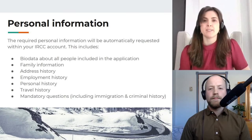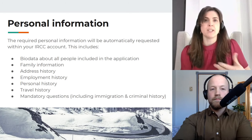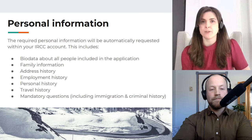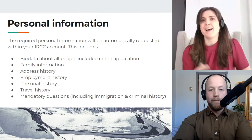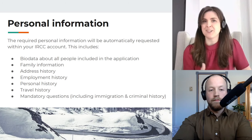So for everyone you've listed, and this is probably where a lot of people might have this question, when you created your Express Entry profile, it did ask you if you had a spouse, but it didn't ask about children. So now on this application, you are going to include your spouse or common law partner and your children. So the bio data for each applicant is going to be name, date of birth, their own marital status, passport details, if they've ever applied to immigration before, height, eye color. All of those very basic details, nothing too crazy here. You should have all of that available for you and your family members.